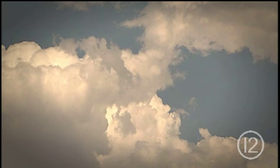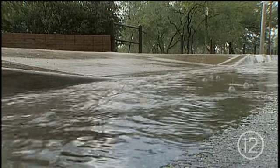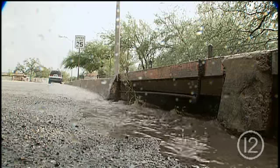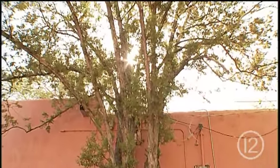The annual monsoon brings welcomed relief to the Arizona desert. Rain, rain, and more rain. Streets and yards flood, and much of this precious water becomes wasted runoff. A local resident turned her yard into a water harvesting oasis.